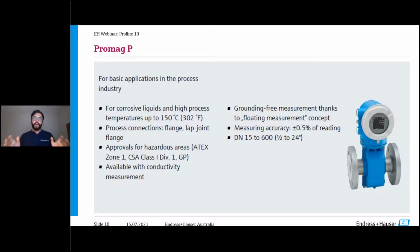So I want to start talking about the Promag P, which is the flow meter that is designed for high temperature or even applications where you have very high, let's say, extremely corrosive media. And usually what we observe in very corrosive media applications is that the pipe work is made of plastic. You can see this in process applications in the chemical industry, or you can also see this in the food and beverage or even the water or wastewater industry, depending if you're using the mag flow meter for those chemicals.